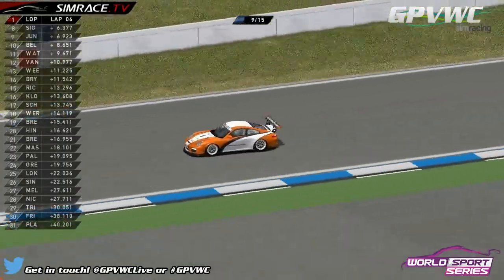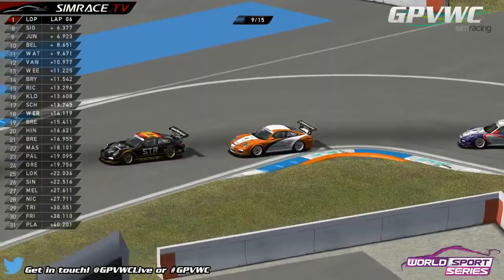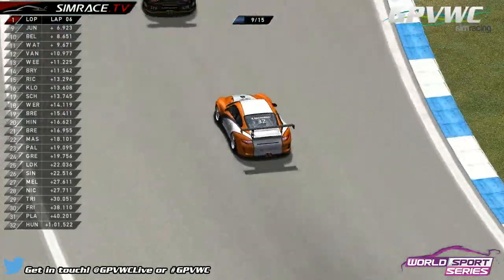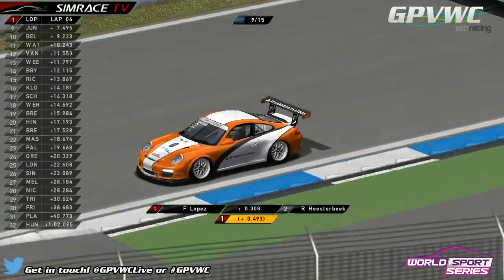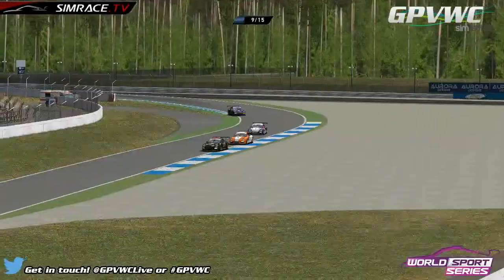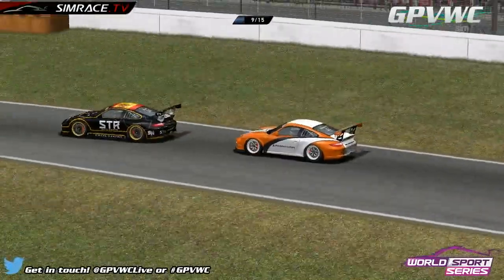Because these 3 are, well, you've got Lopez, amazingly enough, despite the fact that Heasterbeek has got weight penalty, and despite the fact that Hamnet's been looking pretty quiet for this race, I think Lopez is looking the slowest of the 3 drivers at the moment. Indeed, the top 3 can be separated by 0.7 of a second. Agustin Canapino, 1.6 off the lead now. And desperately trying to cut that right-hander as well to try and catch up.